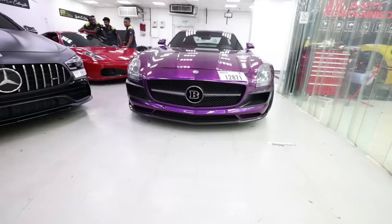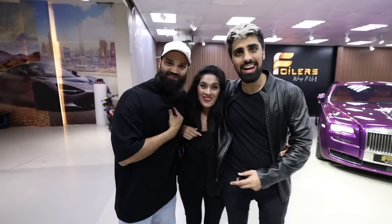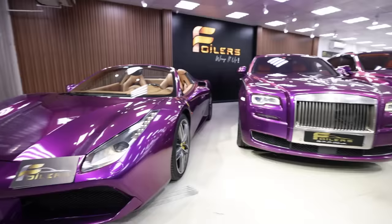So since we're here, obviously this is not just my car collection. We also have my mom's Rolls Royce. Mommy, come. My mom is just a shock. Oh my God. Mom, what do you think? Very nice, actually. Bro, sorry. She's my mom too. Yeah, this is mommy, mom. Mama, you're right. Guys, see, mommy's mom's nice.